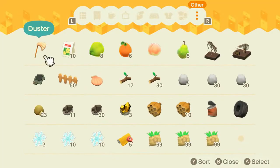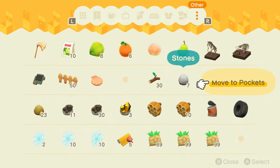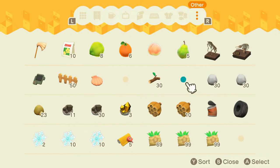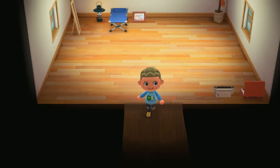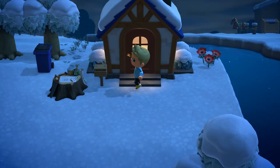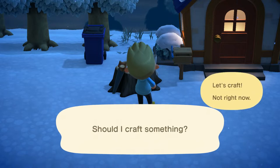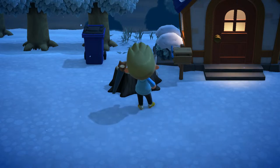How do I have so much stuff? I'm a bit of a hoarder. Yeah, that's my excuse. It's worth it for the free customization kits. How many does he give you? Does he give me a good bit? They go fast. All right. I will make a flimsy axe.